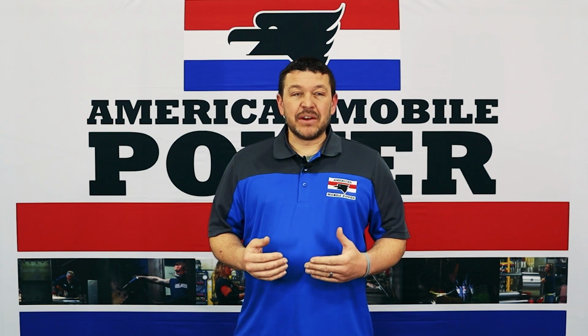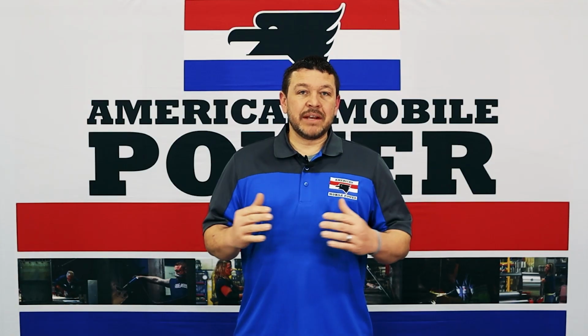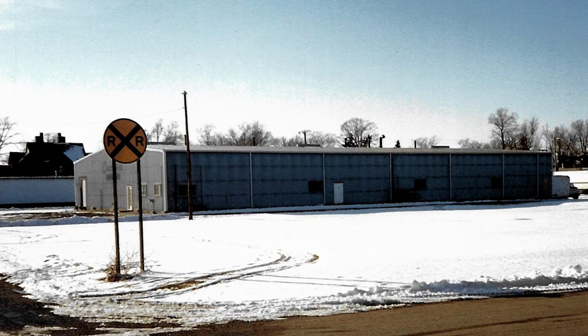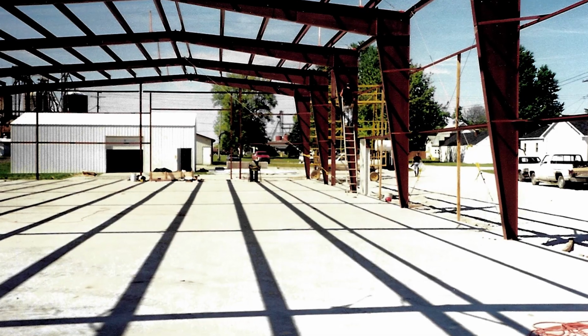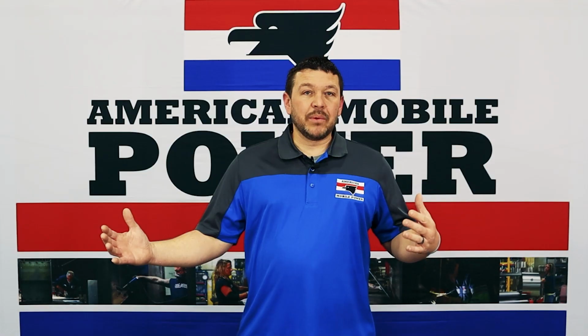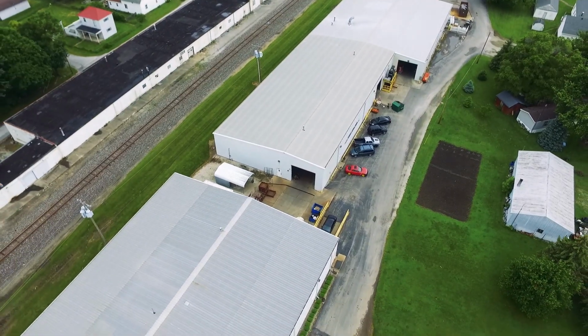AmericanMobilePower was founded around 1992 by a guy named Woody Brandon. Woody was a great salesman with a great vision, and he started this company out of a garage. A couple years later, he bought a building about 15,000 square feet, added on again in 1998, added on again in '04 and '05 to become what we are today, around 50,000 square feet under roof and about 85 employees.